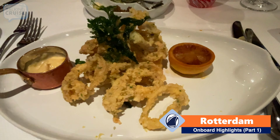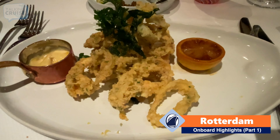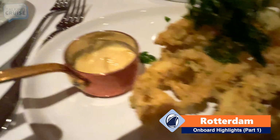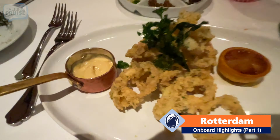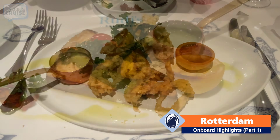And I know it's not really a classic, but I am very partial to fried calamari. I pretty much have it wherever I can find it. And it's nice here that they have this charred lemon over here, and then this little pot, which is really cool. This little copper pot of like a remoulade. So yeah, again, very nice plating. Looks fantastic. It smells good too.